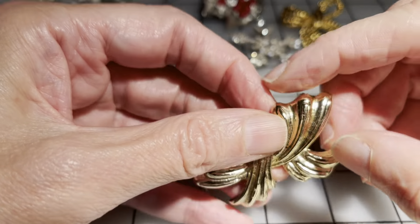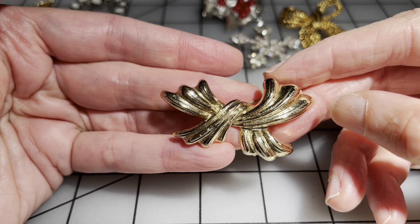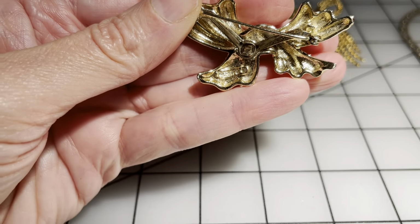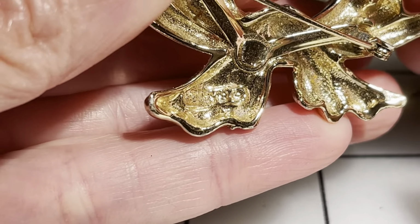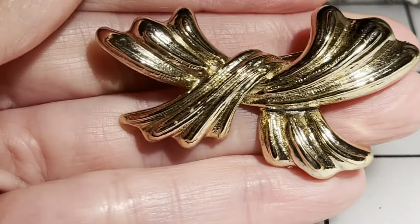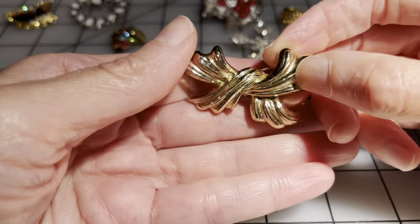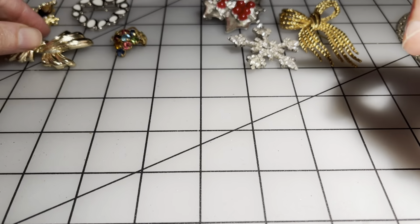All right, then we have this bow brooch, and this one is signed. Let me find my notes here. Okay, this one I believe was the Jerry's. Yes. Okay, so this is a Jerry's signed piece, and it is roughly 2 inches by 1 inch. It is in great condition, and I have this one for $12.